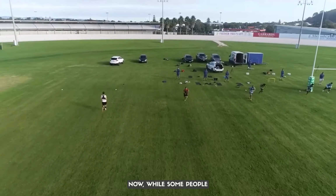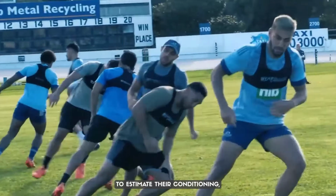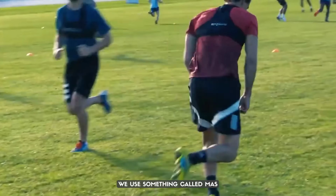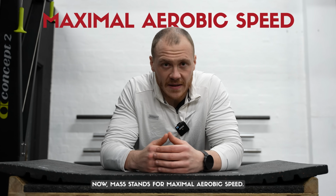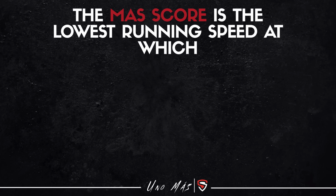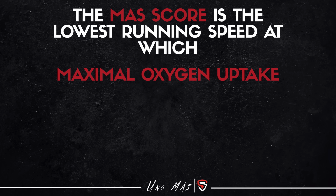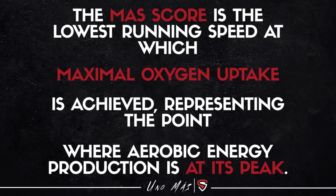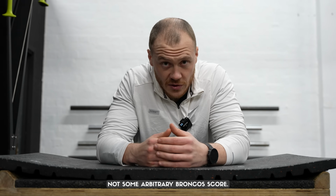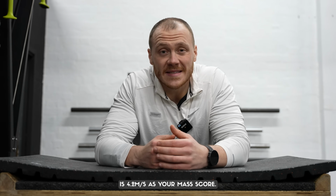Now, while some people may purely use a Bronco time to estimate their conditioning, we use something called MAS. Now, MAS stands for maximal aerobic speed. The MAS score is the lowest running speed at which maximal oxygen uptake is achieved, representing the point where aerobic energy production is at its peak.